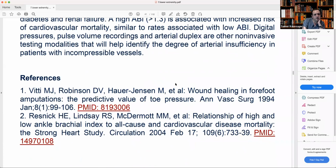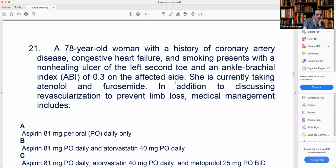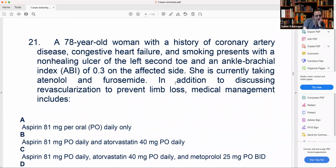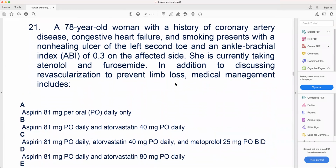All right, let's keep going. Do we want to keep going, guys? We still have 10 minutes. Yeah, we can keep going. Number 21. Who's next? Let's say Ahmed. You're getting all the difficult questions.